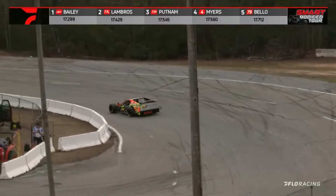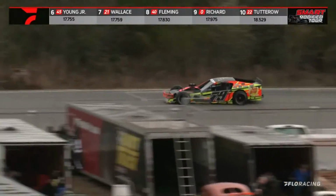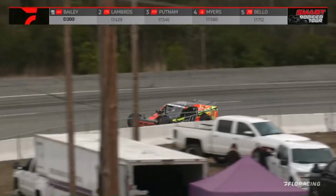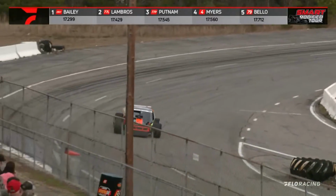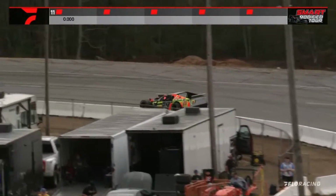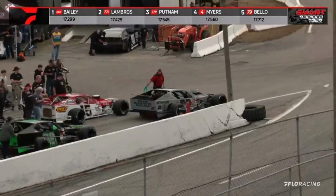Anthony Bello, fifth quick, first lap. 17.712 for the 79 of Bello. Coming down here and will be campaigning for wins and a championship with a Hillbilly Racing ride with Sundrop on the side of that race car. Bello remains fifth quick. First lap best, 17.712.